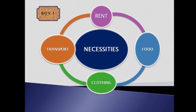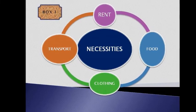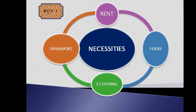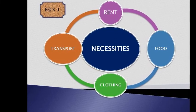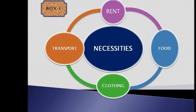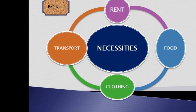So box number one, I call it the necessities box. Now in this box is where everything that I deem necessary for a living is catered for, like food, rent, clothing, and all the things that I need for my day-to-day survival. So everything that is necessary, I pay from this particular box.